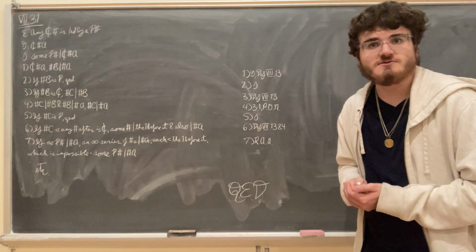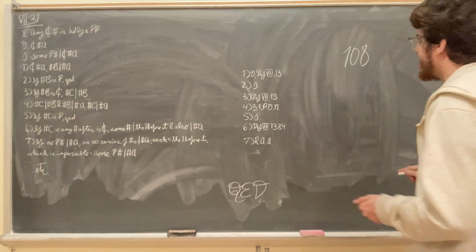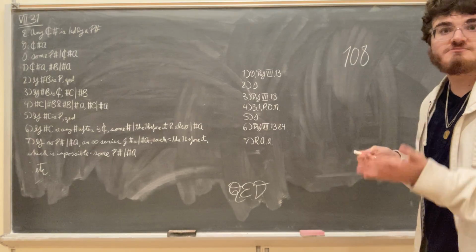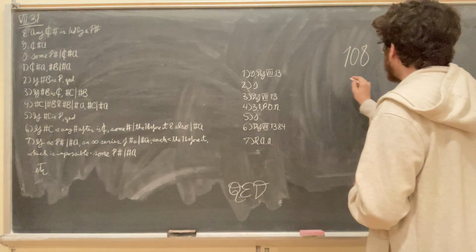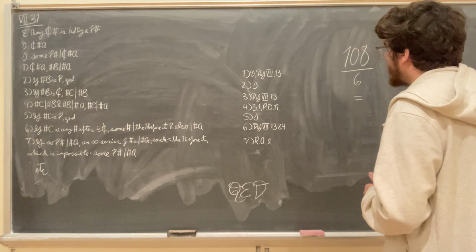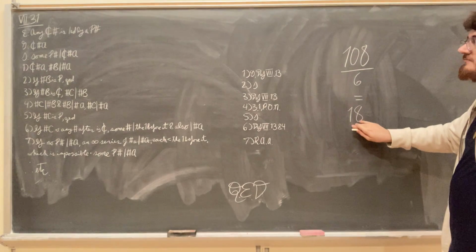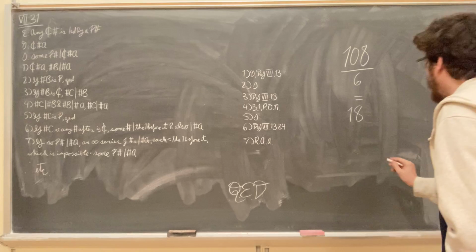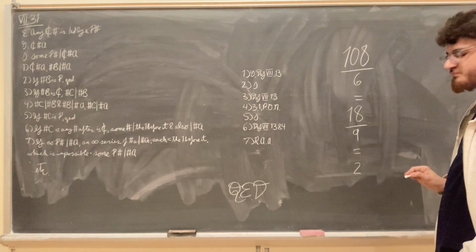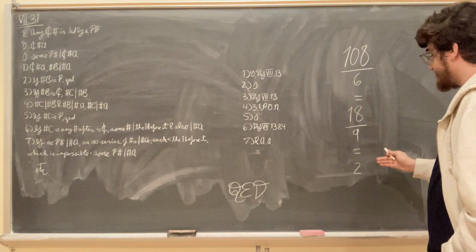Let's just do an example of this real fast. So we're going to take our number 108. This is a very nice number. Now, what numbers measure 108? Well, the number 6 measures 108. And if we divide 108 by 6, we get 18. Now, 18, well, that is measured by 9. So you can divide that by 9, and we get 2. 2 is prime. We can't go any further with this. So we see that this proposition holds.